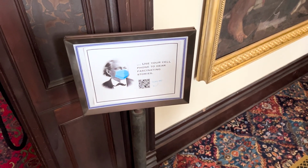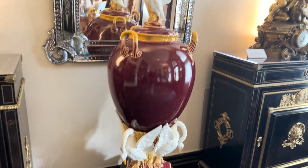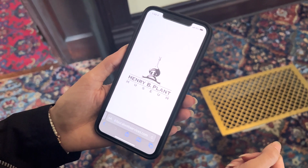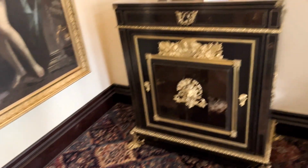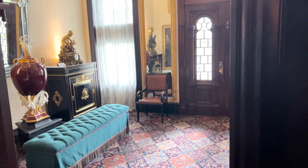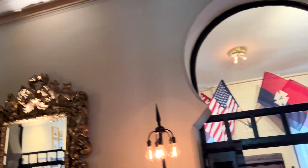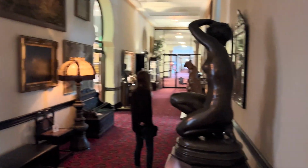So they have these little QR codes that you scan. Number one's right here. Okay, so this is where we entered. Get tickets here. And then this is what it looks like. They used the same wattage of light bulbs when it was built. So like I said, this was the first room where number one's at. You can go to any of the rooms in any order, but you can see there's 9, there's 10. So we're gonna come down this way and start.